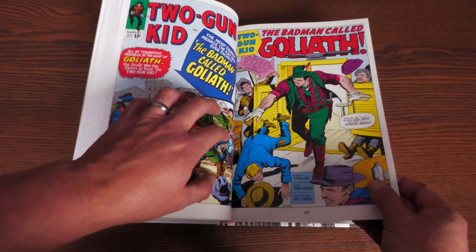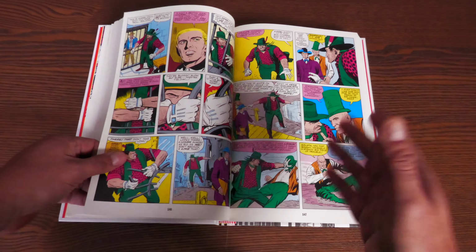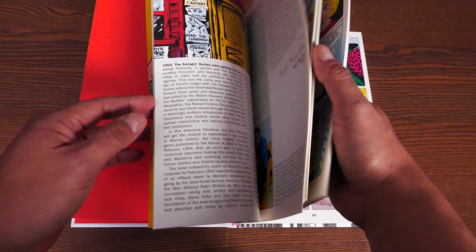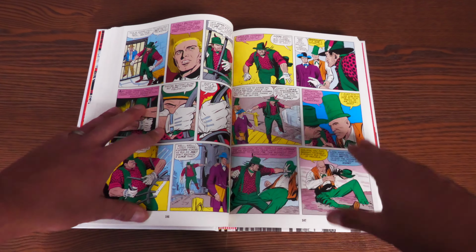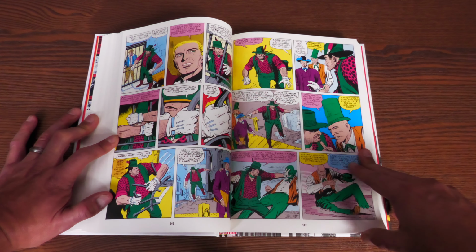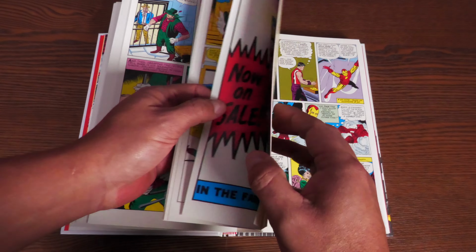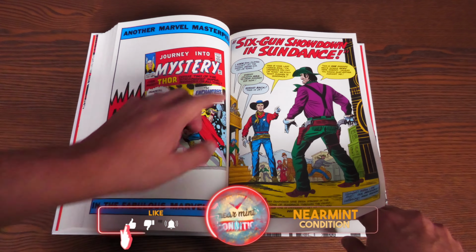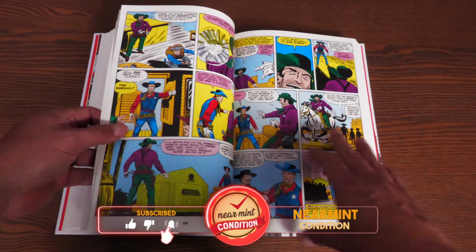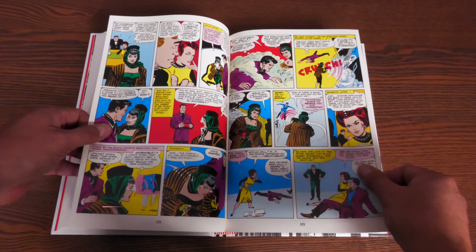Two-Gun Kid. This is the story with Goliath. And ironic enough, the way this story ends, it's interesting because, you know, you're talking about Daredevil, and I'm not going to spoil what happens. I know this story is 60 years old, but in case you haven't read it, that's really interesting the way this particular story ends for the character of Goliath. Then you have this backup story here, the Six-Gun Showdown in Sundance. This is Sheriff Calhoun taking down the villain of the month, I assume.